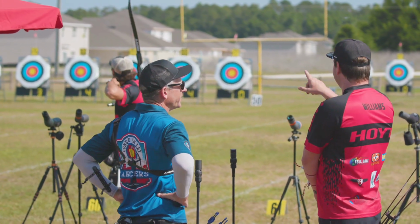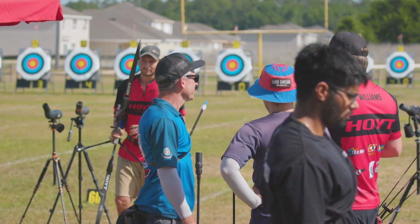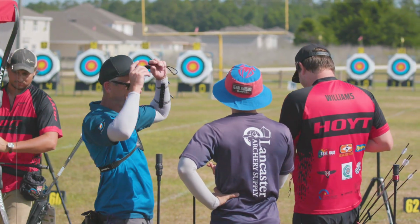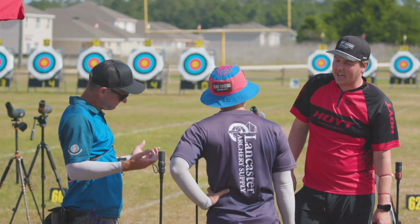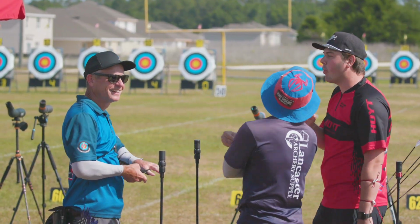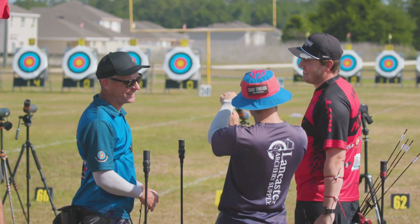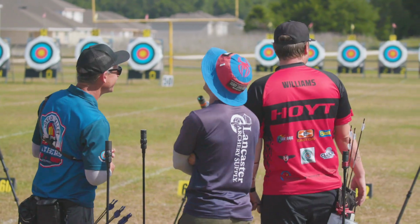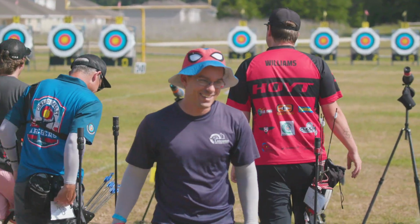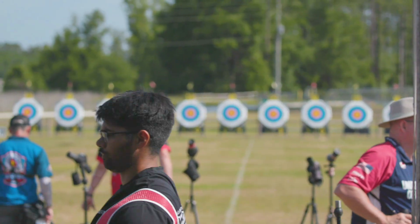Handshake from the gentleman. He did a good job. All right. Well, these things happen. Yep. He's reenacting him sending his arrow into the stratosphere there. Ken's a fun guy to shoot tournaments with. So is Jack. But a lot of great archers here. The Spider-Man hat is Brian Brady. Does a lot of coaching at Lancaster Archery Supply.